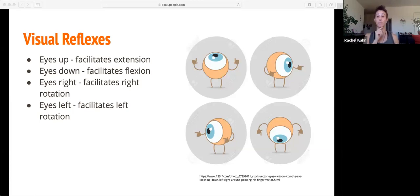Now I just want everybody, remember, keep your head really still, and I just want you to look down. Maybe it's something on the floor, but something really far down there on the floor. And again, some of you might notice your head starts to come with you. Go ahead and take a break there. That's going to facilitate flexion. Looking down facilitates flexion.